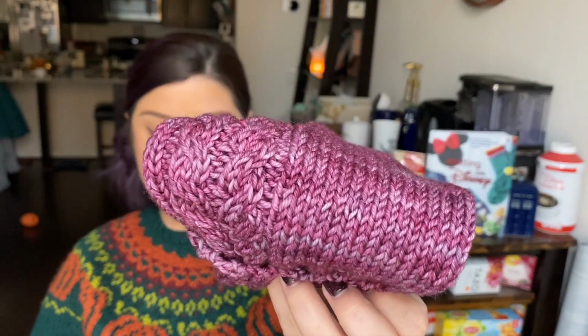It was wonderful yarn. I didn't even block it. I don't usually fuss with hats and blocking because they tend to fit just fine, unless they need it, which this one doesn't seem to, but super obsessed with that.